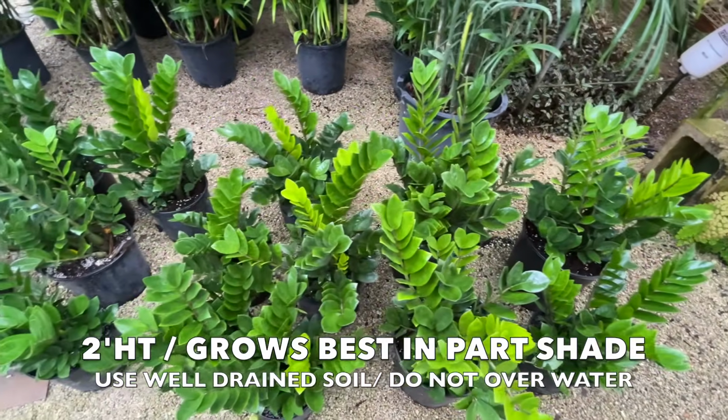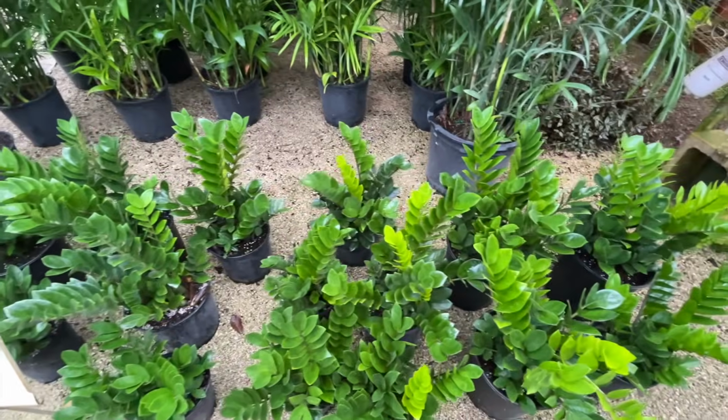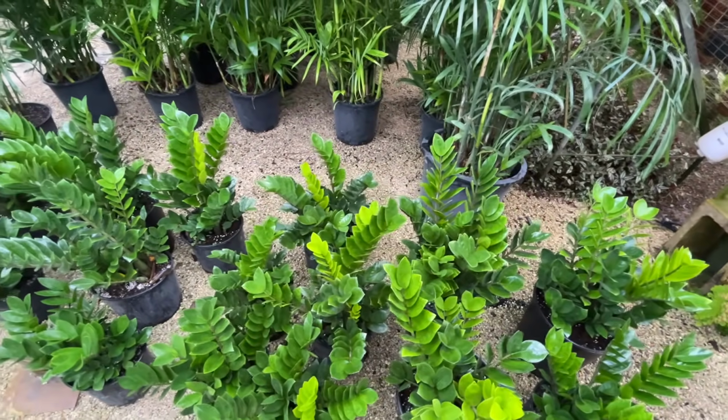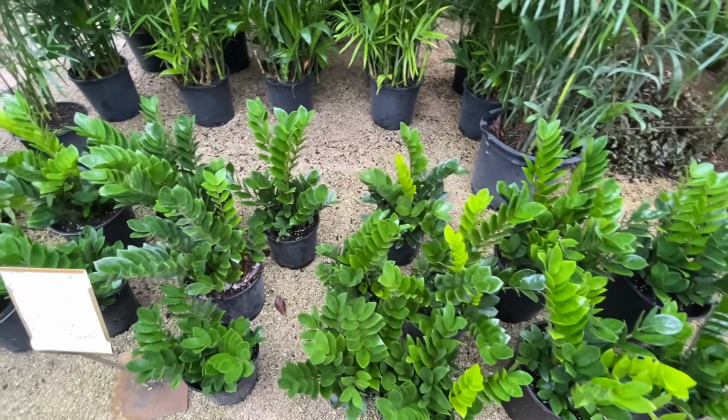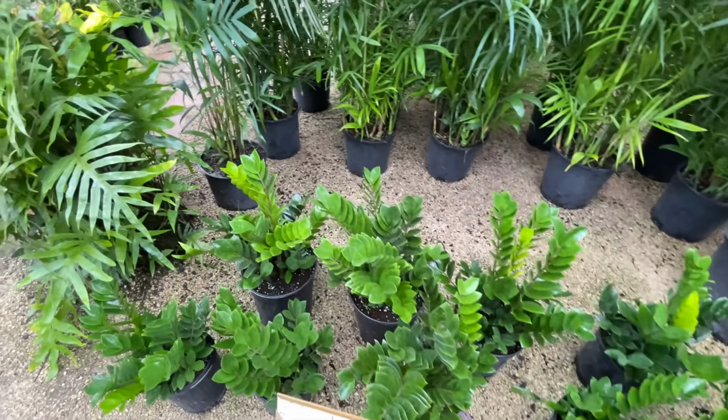very striking form, texture to their leaves. Really, really cool plant. Super tough. Great as an interior plant too. We have this one and the ZZ Raven in our home. Does great as a house plant.